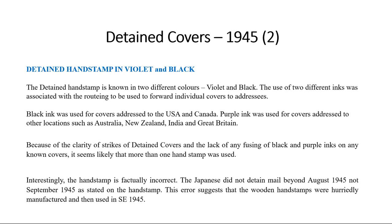All the covers were sent initially from Hong Kong by surface. And then because of the clarity of the detained cover stripes and the lack of any fusing of black and purple, it seems reasonable to assume that more than one hand stamp was used.